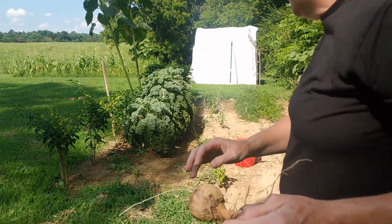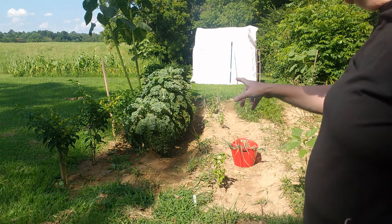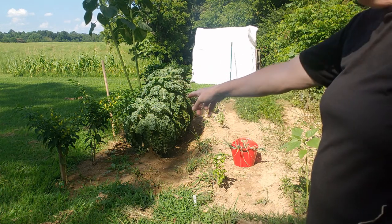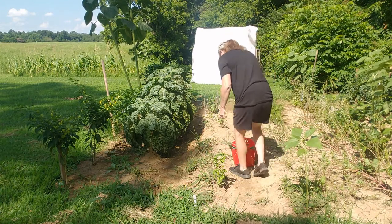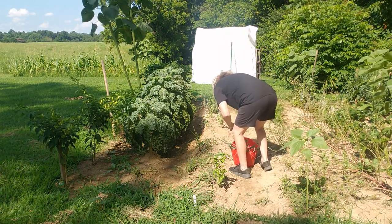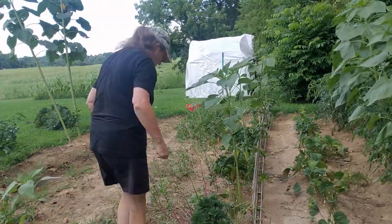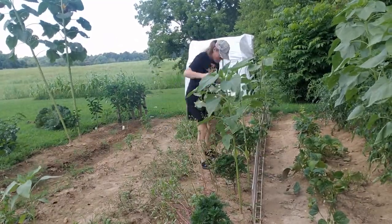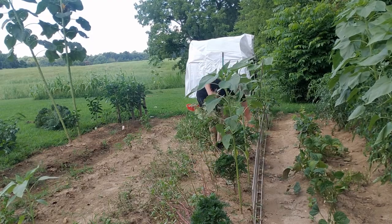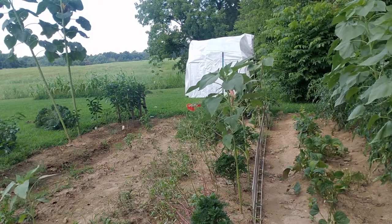So this is what we're doing today. The carrots, I'm going to let them sit a little longer. I'm going to take the kale up. The Tabasco over here is doing really well. I do have one that I can pick today. Woo! Whew, that was hot.